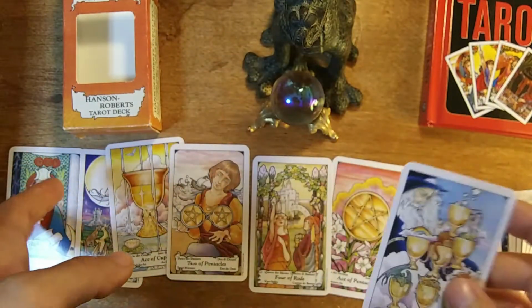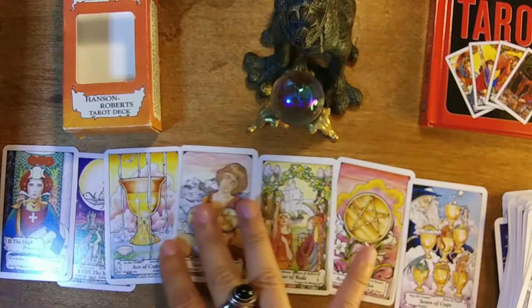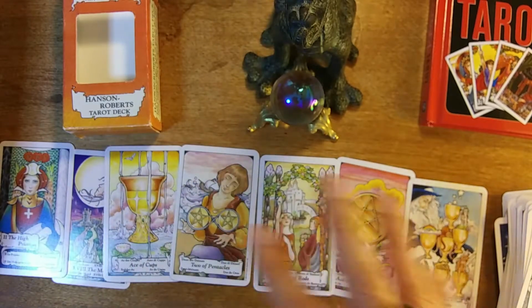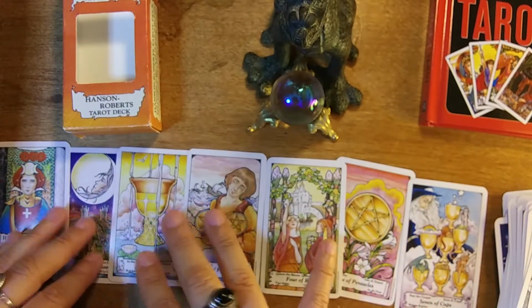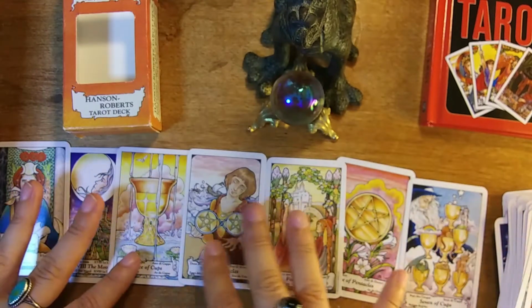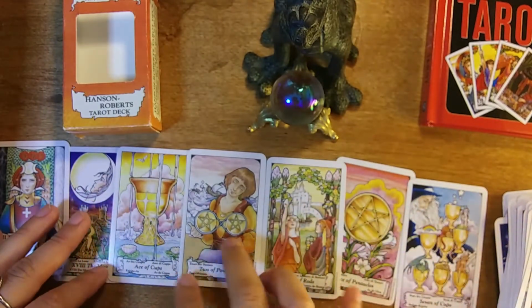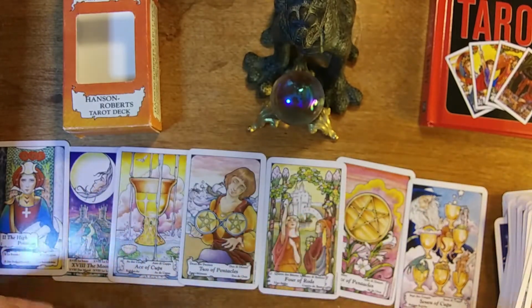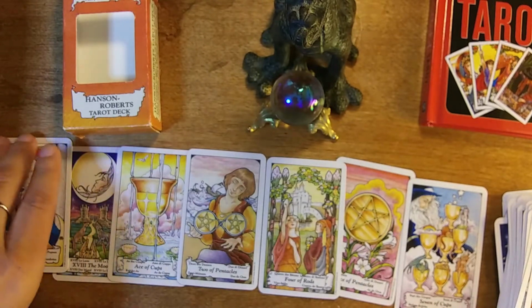So this is something that I want you to do this week, okay? This is a very simple exercise, and you could do it right now. In fact, maybe you should just flip through the cards and write in the comments which cards drew you to them, and why it is that they drew you to it.